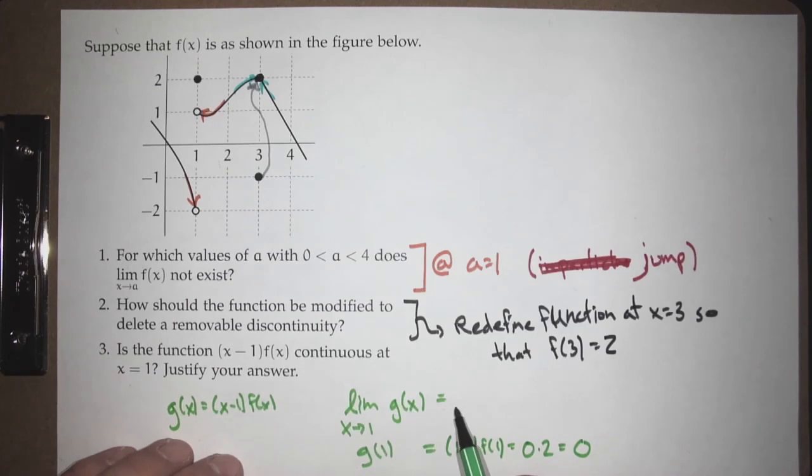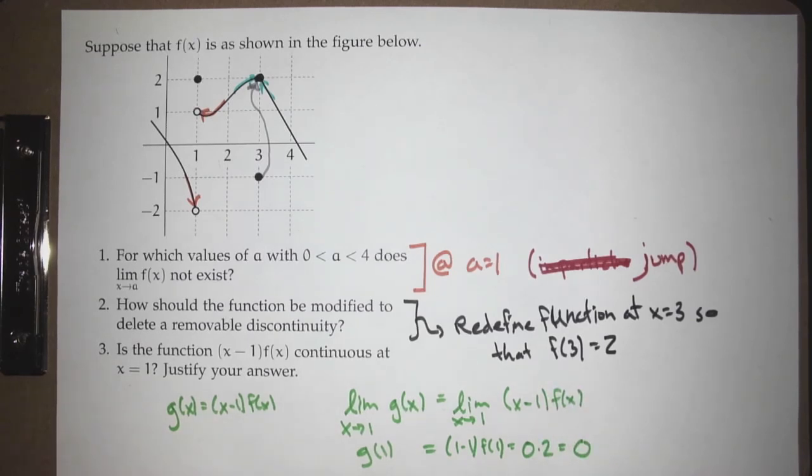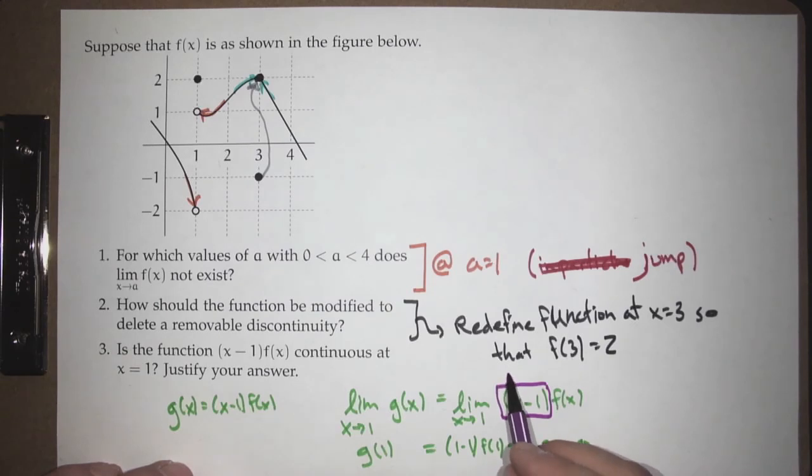Well, what does the limit say? It's the limit as x approaches 1 of x minus 1 times f of x. What's happening to things? Well, f of x is not nice because if there's a jump discontinuity, that limit doesn't exist. But what about x minus 1? If x is close to 1, what's true about x minus 1? It's getting closer to 0. It's getting small.